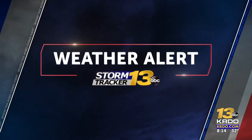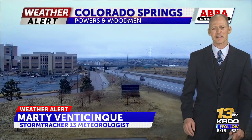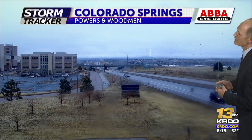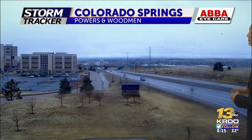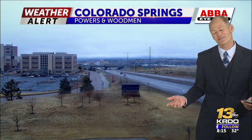taking a look at our APA Eye Care Weather Network camera here in Colorado Springs. A little bit foggy to start. Yeah, the fog's lifted a little bit. You've had some freezing drizzle, some freezing fog throughout the night, and there have been some spots maybe on the walkways that are a little slick, but Woodman Road, like a lot of roads in Colorado Springs, is for the most part just kind of damp right now.